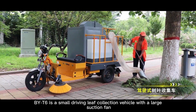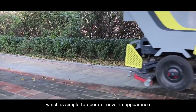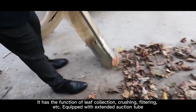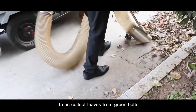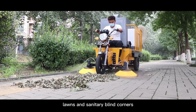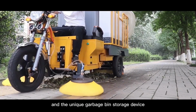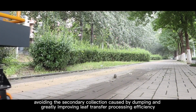BYT6 is a small driving leaf collection vehicle with a large suction fan, which is simple to operate, novel in appearance, compact in size, and strong in trafficability. It has the function of leaf collection, crushing, filtering, etc. Equipped with an extended suction tube, it can collect leaves from green belts, lawns and sanitary blind corners. The vehicle is equipped with a middle suction sucker to collect the leaves on the road, and the unique garbage bin storage device can directly bag the leaves, avoiding the secondary collection caused by dumping.